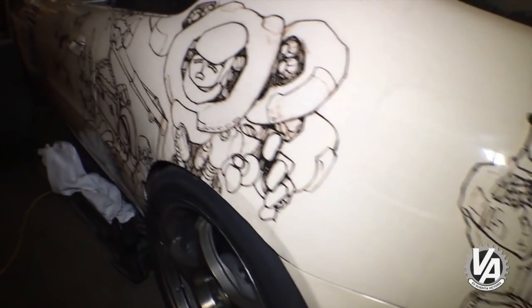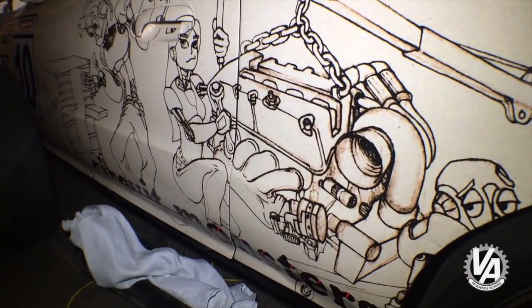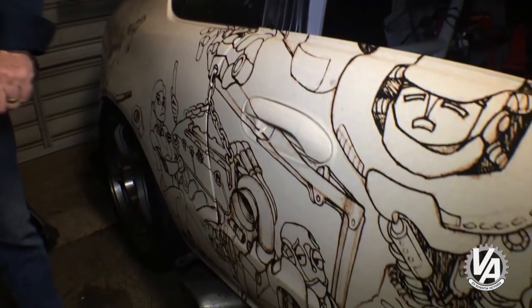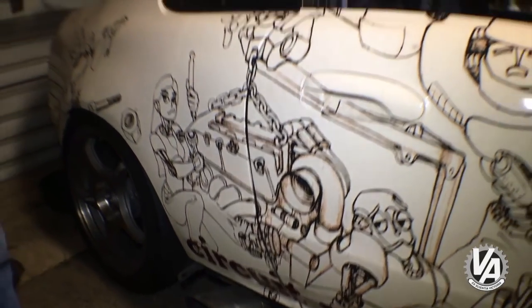If you come down here, you can check out the graphics. The graphics are really cool. This was done by Andy Hope. You can see they're doing a K-Series engine swap in the car. This was part of his Circuit Monster brand that he was doing. Really kind of cool stuff.